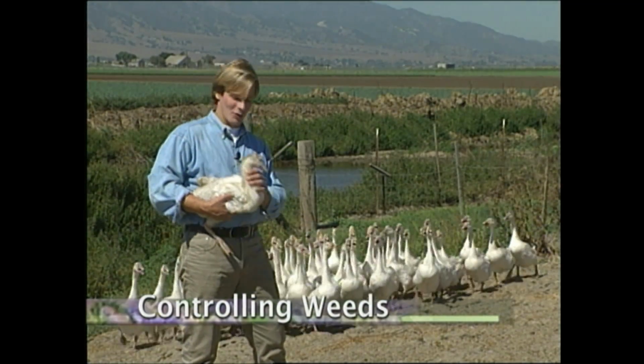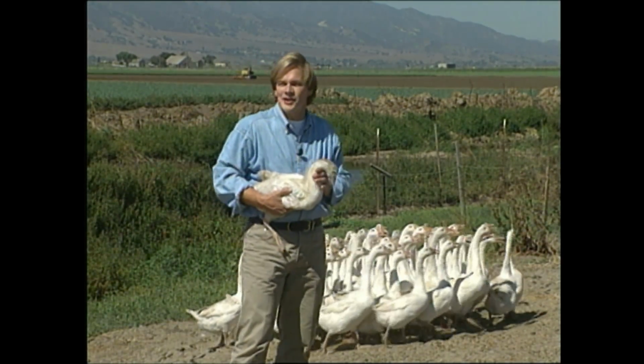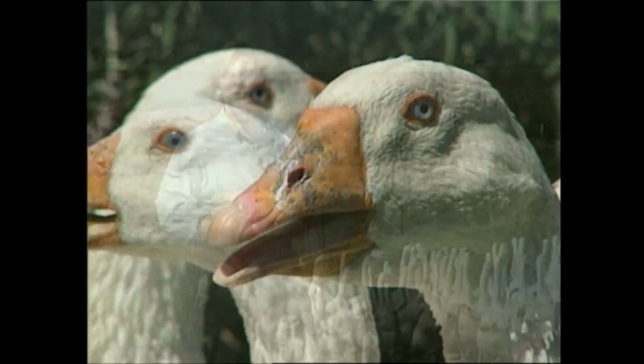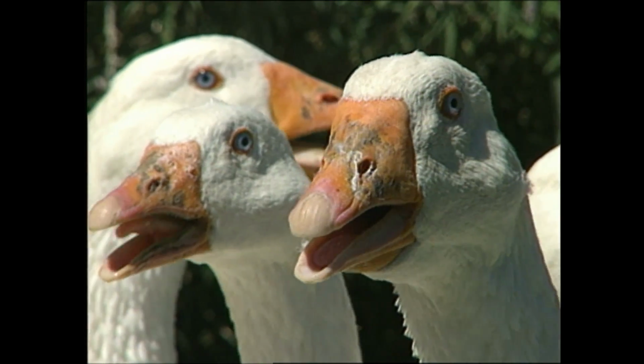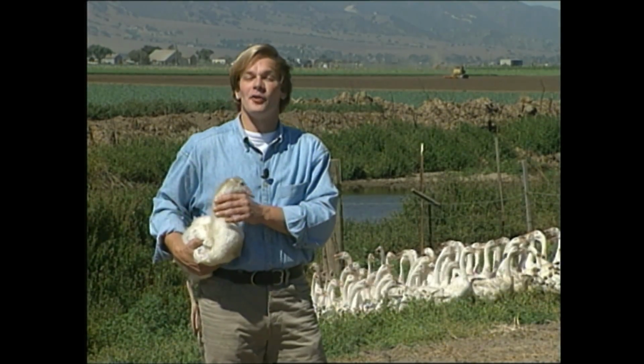You're probably wondering what this little guy and all of his friends have to do with gardening. Well, as odd as it may sound, geese can be a big help in the garden by removing weeds. You see, just like me, they're driven by their appetites. Geese have been used for centuries as weeders, and now they're making a comeback.